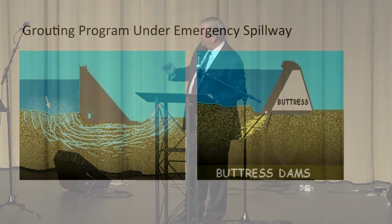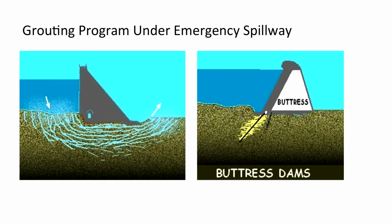Here's a picture kind of showing it, and thank God I have Lisa to put these things together because I'd have no idea how to make these silly little pictures she makes. But you can see on the right there is the OG Weir or something like it, and there's the grouting program you see in the yellow coming down there. And the left, of course, shows the water up and the water flowing under the structure, which is what we worry about here and what I believe is probably taking place.